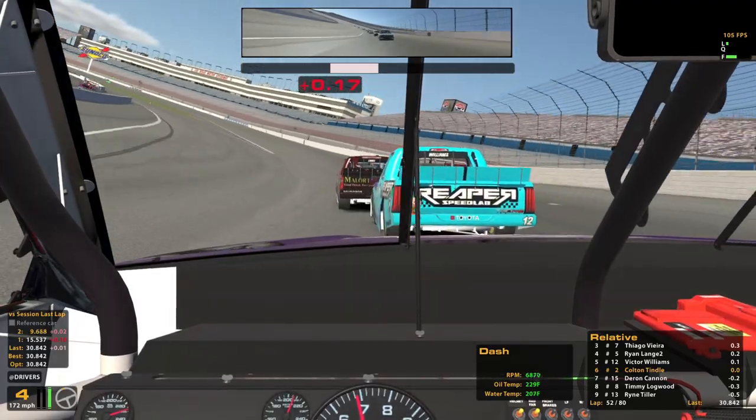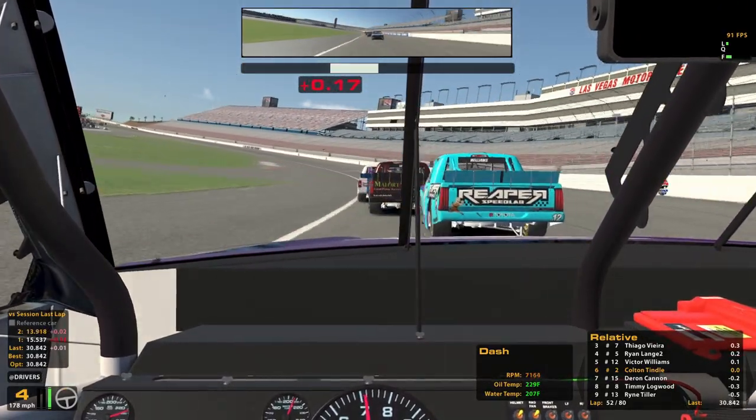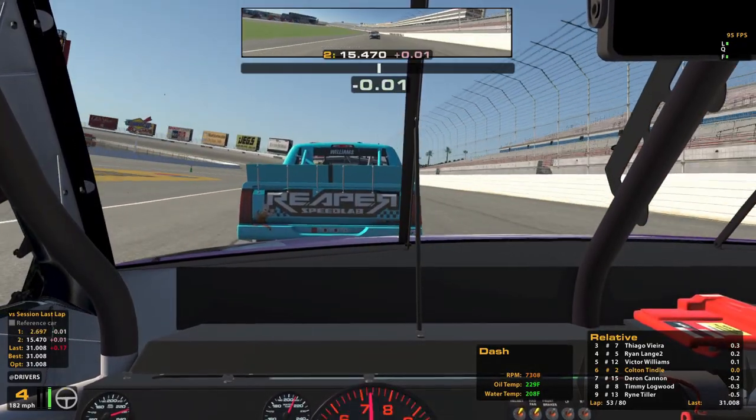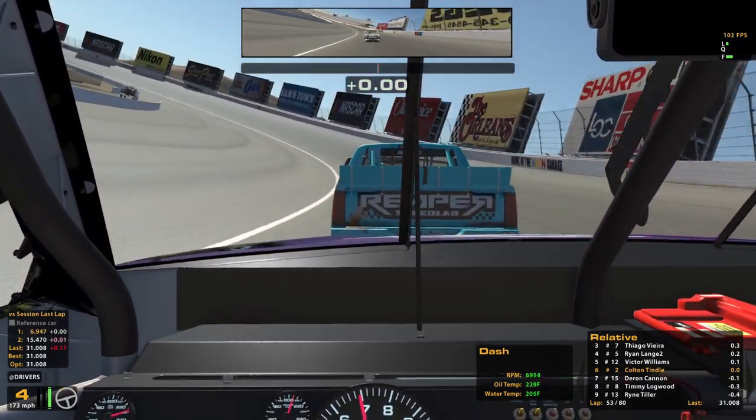Being nicer on the right rear this time, or at least trying to be. You've just done a 31.0. Check up.